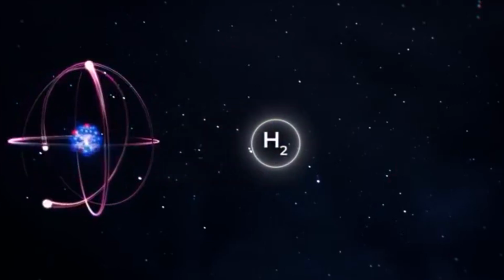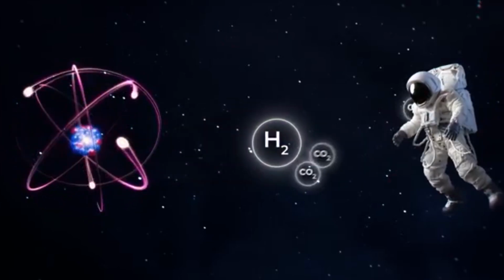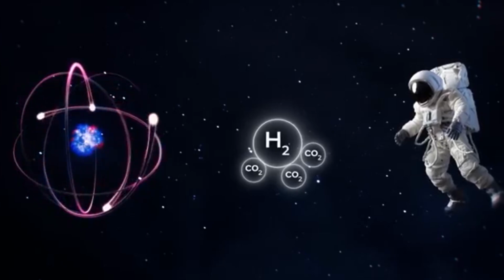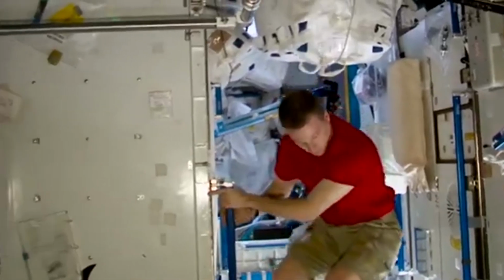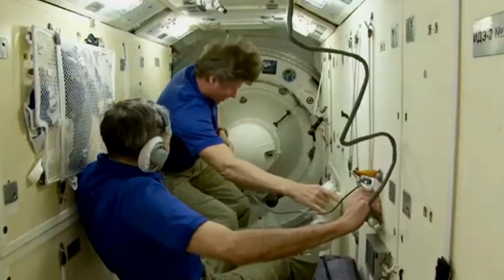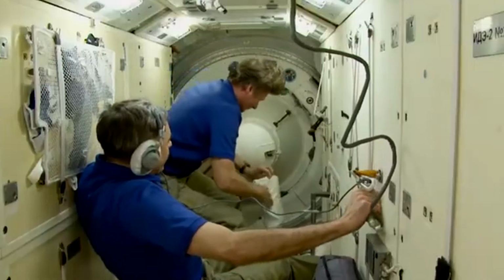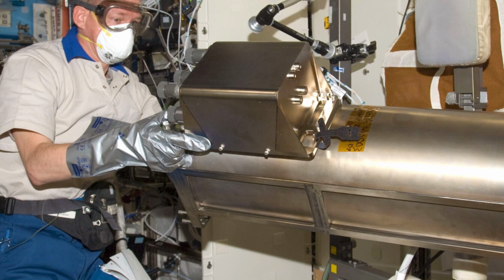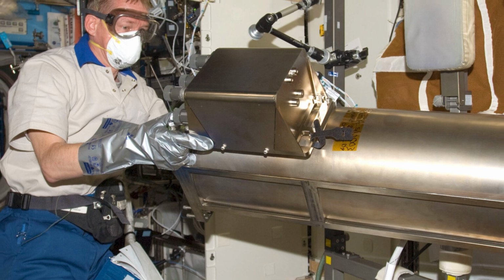Another crucial part of the life support system is the carbon dioxide removal system. As astronauts breathe, they produce carbon dioxide, which can become harmful in high concentrations. The ISS uses scrubbers and filters to remove CO2 from the air, ensuring that the air inside the ISS remains safe to breathe. Water on the ISS is also carefully managed.